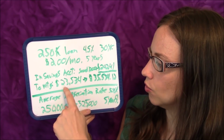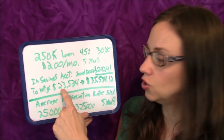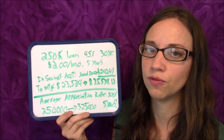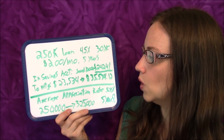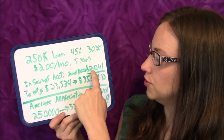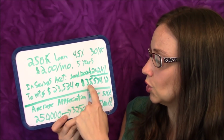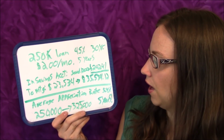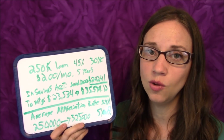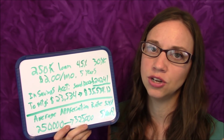So if you were to add it to the mortgage, you would have actually made, instead of $242, you would have made $23,534. And this is, of course, using the first 5 years of your mortgage. And so that $12,000 in the savings account turns into $12,242. In your mortgage, that same $12,000 turns into $35,534.12 to be exact. So it's definitely worth doing. Instead of putting the money into a savings account, I highly recommend adding it to your mortgage instead.